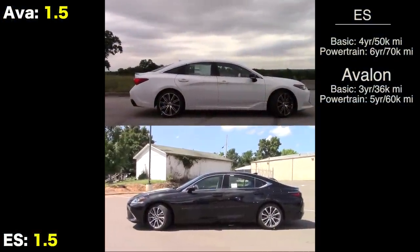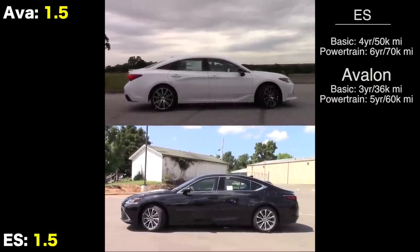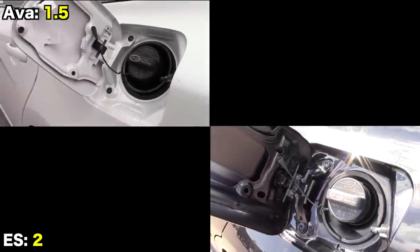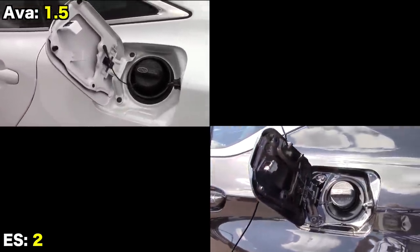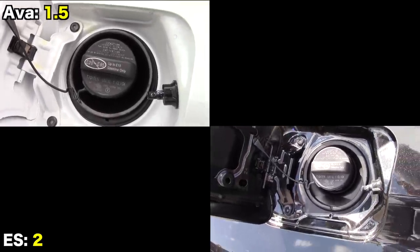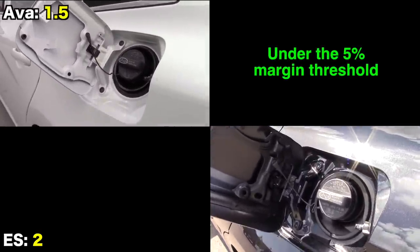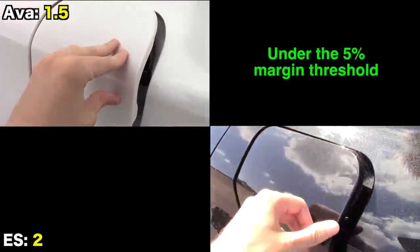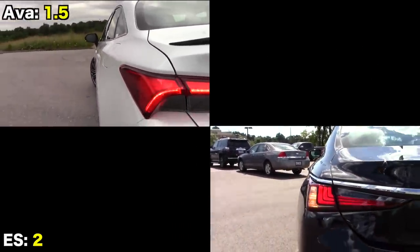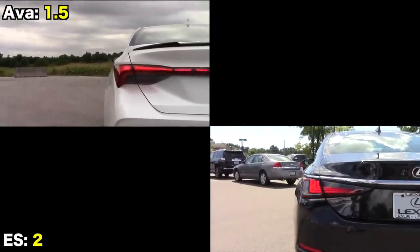Additionally, it is also worth mentioning that the Lexus has the longer basic and powertrain warranty coverage, though they both have free maintenance for 2 years. Finishing things off on the outside, the Avalon has a 15.8 gallon fuel tank, and the ES has a 15.9 gallon tank. That puts the fuel ranges at 395 miles and 413 for the Toyota and Lexus respectively, both on regular fuel. Well, with that, we wrap up everything on the outside. So now let's see if the brand new interiors are as closely matched.